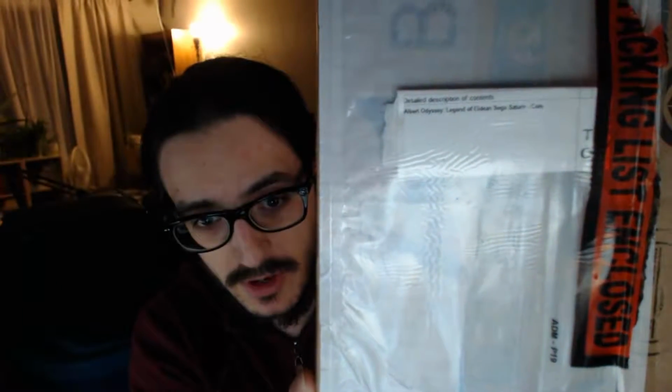I got this in the mail today, and I'm super excited about it. Just to show you what it is, it's Albert Odyssey for the Sega Saturn. I've been waiting for this for quite a while. I've been trying to beef up my Sega Saturn collection, because I only had about 8 games at the beginning of the month, but now I have a few more.